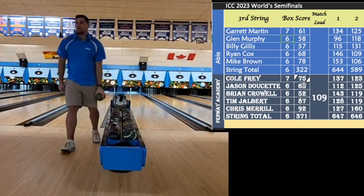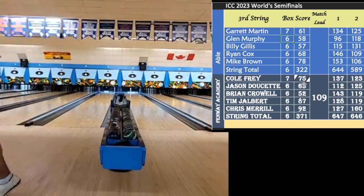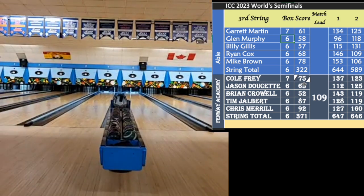Speaking of 9 drops, that's one for Martin in the 8th. Looking for a spare on strike now. Not sure how that wood is out a little in front. I don't think it's adjacent.